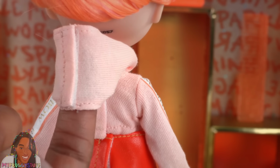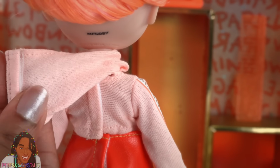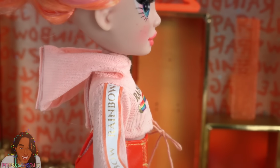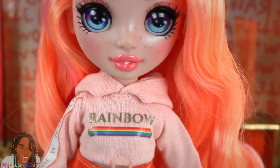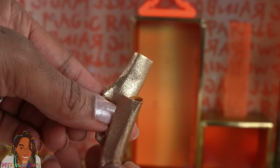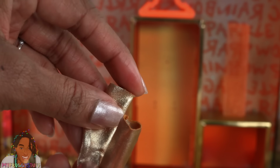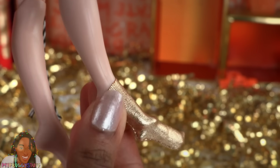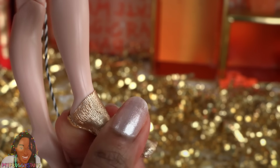And the hood is just two little strips of fabric and they velcro in the back so it's easy to get it on the doll. So the hood isn't functional, but it does give you the look. She has gold socks. They do have a raw edge at the top. You can see that the fabric pulls a little while you're putting the socks on.